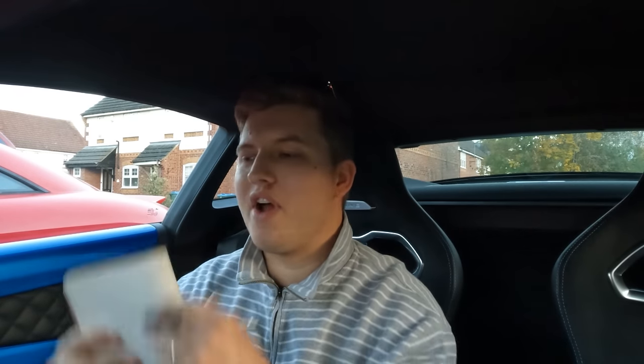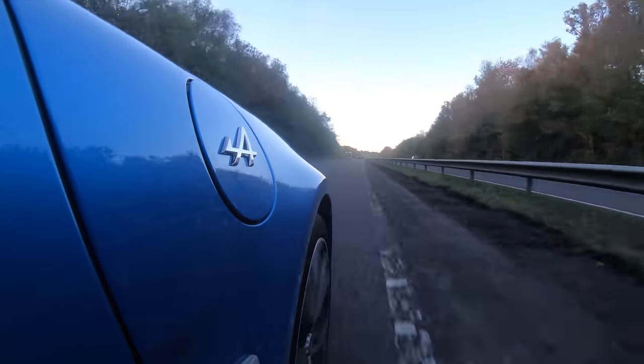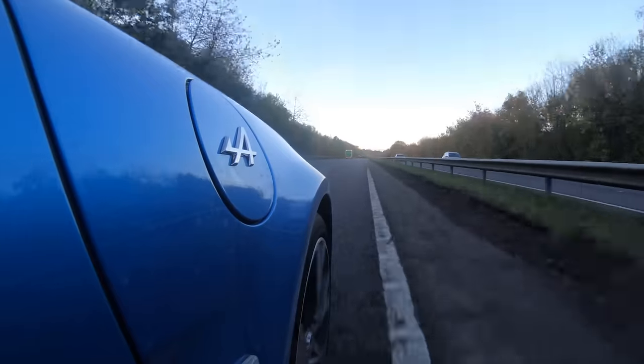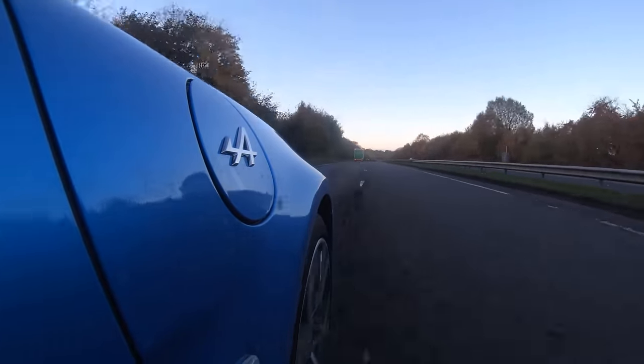Of course, all of these figures are just based on this car in that very controlled environment and the drive that I did. When your journeys get longer, obviously there's going to be a bunch more variables that can affect your consumption figures, etc. But you know, this gives you a nice idea.